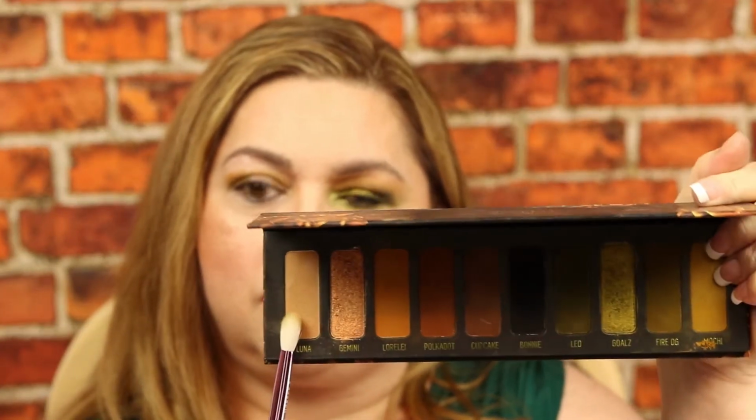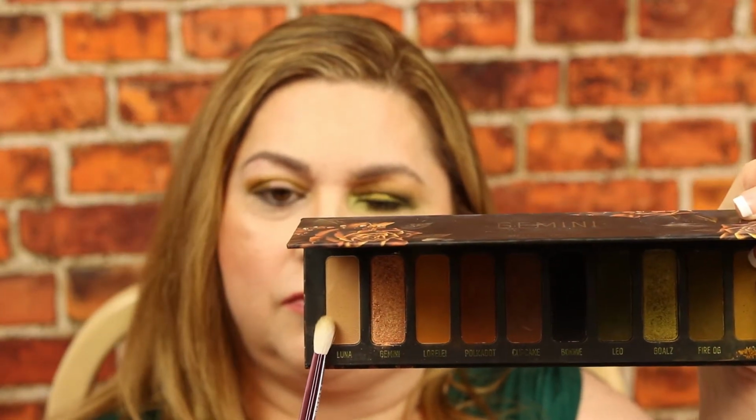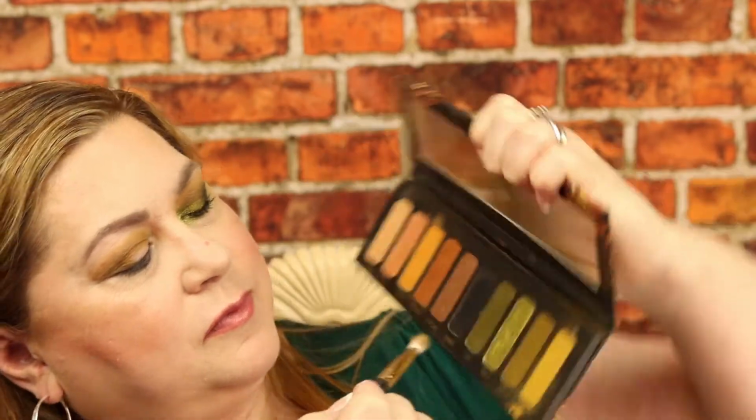Next I decide I want to blend those two together. So I dip into Luna, a beigey golden color, using my JS Jeffree Star 5 brush. I blend these colors together, and I blend and I blend and I blend to get them looking smooth.